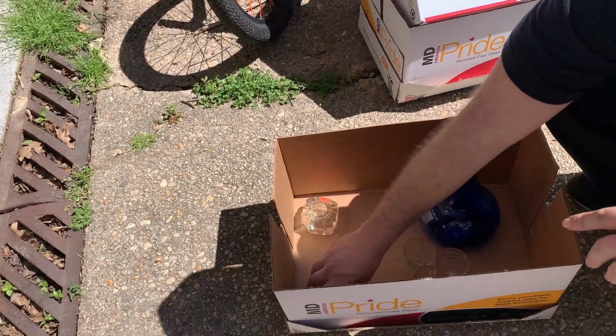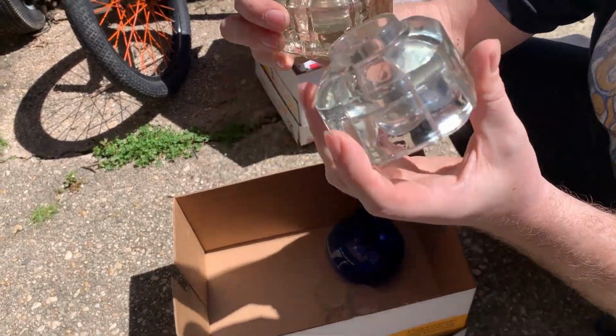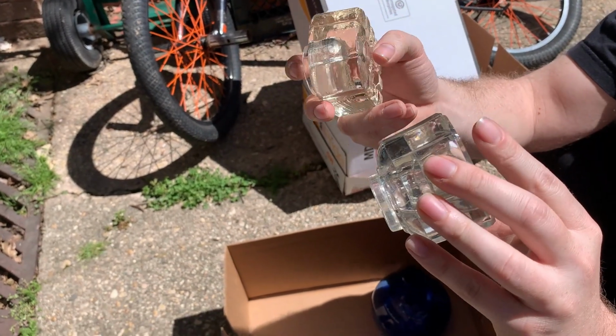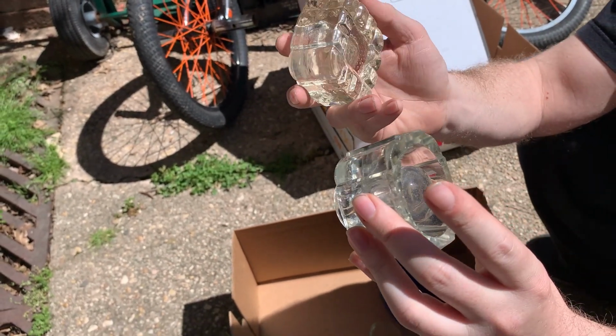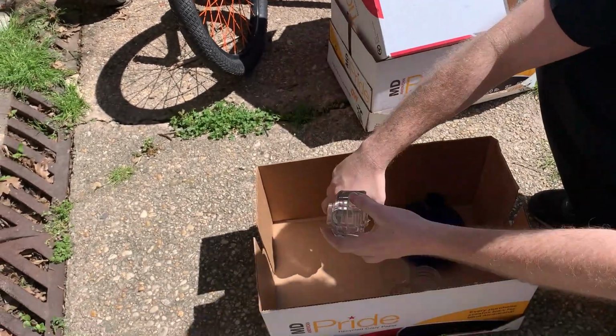Yeah. And then 2 inkwells. I don't know why, I just grabbed them. And they're nice. Yeah, they're heavy. It's interesting, this one has like a golf ball bottom. Yeah, they're definitely different. I thought they were matching. No, they're both definitely different.